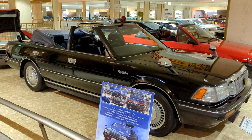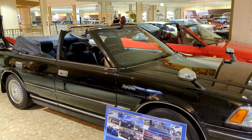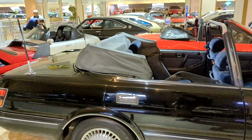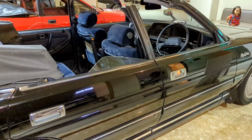Interesting, a police open top Crown. You can see the police lamp on the top there. Royal Saloon, there it is in action. I can't believe police rocking around in an open top convertible. That's quite interesting.